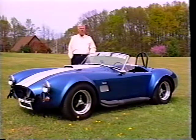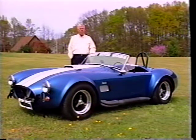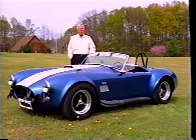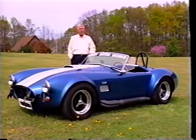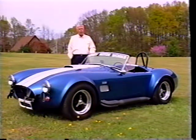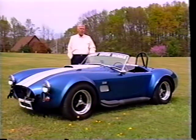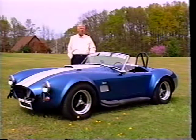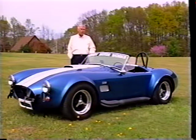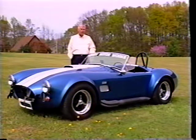We have both the 289 FIA and the 427 Cobra replicas. We believe Gentry Motor Works produces the finest examples of these cars anywhere. Our approach has been to make these the best designed cars possible to hold their value and to make them so reliable as to make them drivable on a daily basis. We believe the Gentry Motor Works Cobra has the greatest allegiance to the original designs, but is also engineered well beyond the 1960s technology of the originals. And the design and craftsmanship of these cars is second to none.